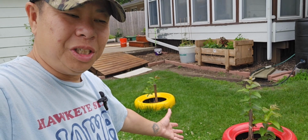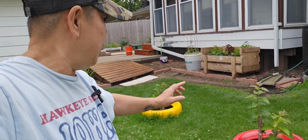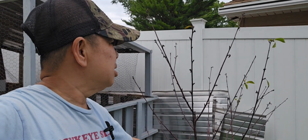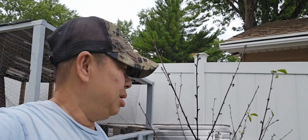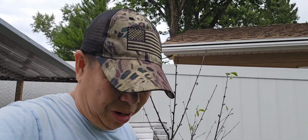Look at the two trees. These are the wild persimmon trees that were bare root, had absolutely no leaves on them. They look absolutely gorgeous. I am a little worried about my Montmorency cherry tree because the leaves have all died on them. I don't know. I hope it makes it because I was really hoping to get some cherries.